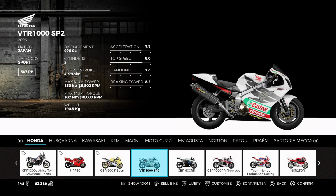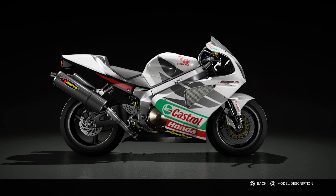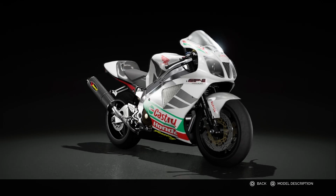Right, so the bike the Aprilia is going up against is the Honda VTR1000 SP2. This is a bike from 2006 and this has an acceleration of 7.7, top speed of 8, handling 7.8 and braking power 8.2. Now this has 150 horsepower and weighs 190.5, so it's slightly heavier and has a little bit less horsepower. But the stats are pretty close and the PP point is pretty close as well.